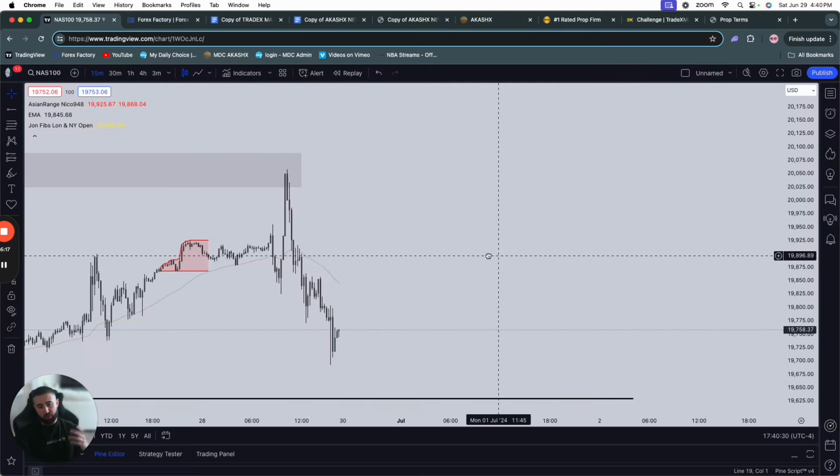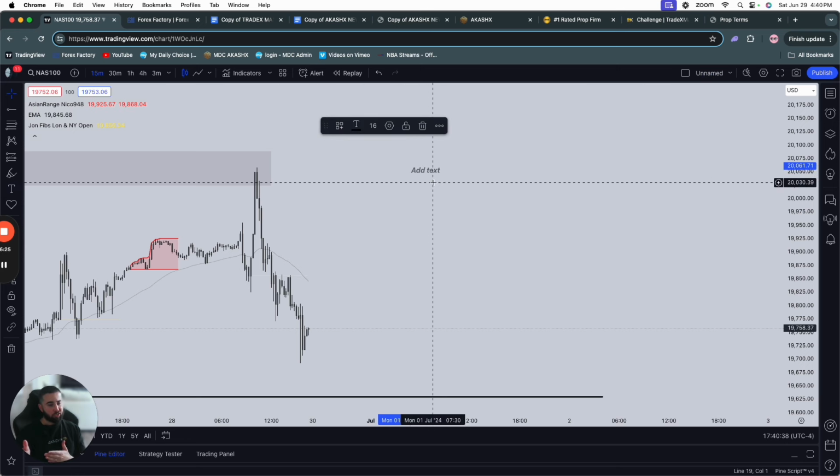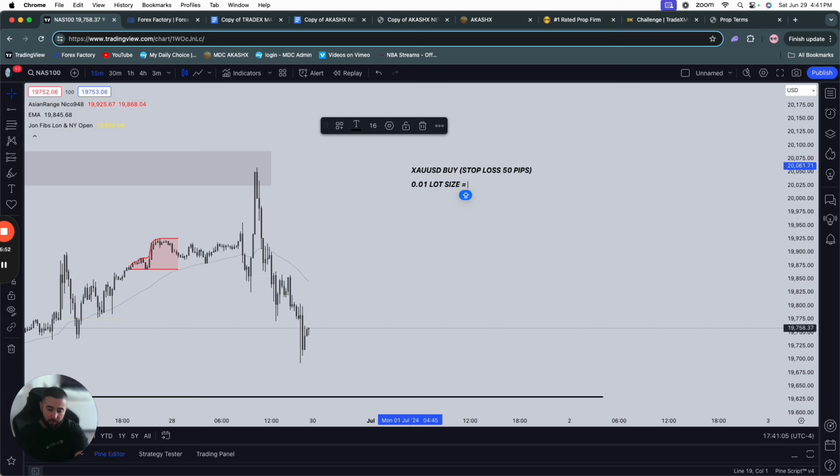We're going to head over to this TradingView chart and look at some scenarios. With that last Tap to Trade we just saw from Joel, we had a gold XAUUSD buy, and the stop loss was 50 pips. If we have a 0.01 lot size and we take that stop loss, that means we will lose minus $5.